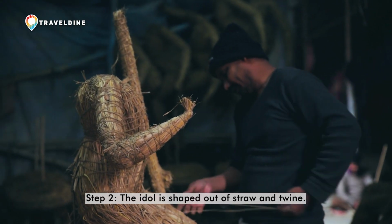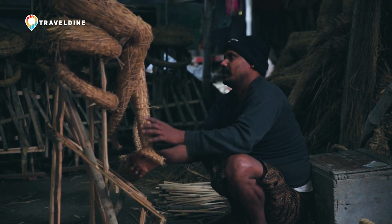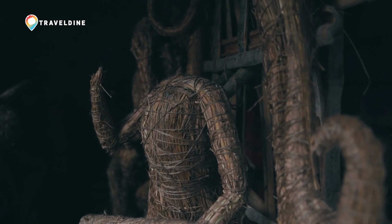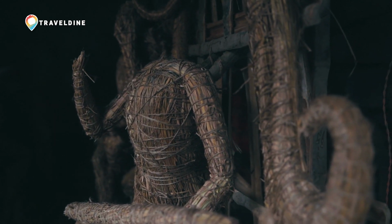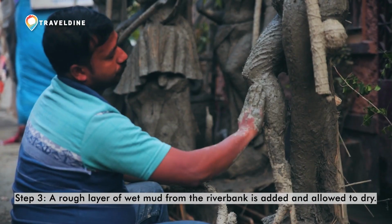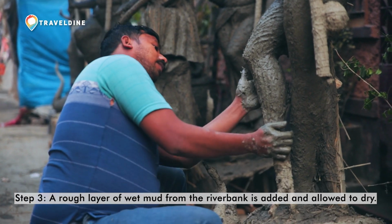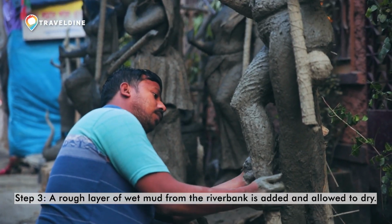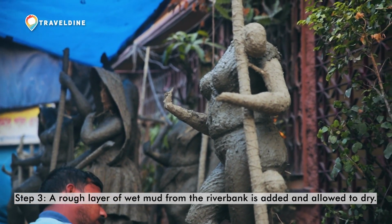These are Saraswati. And over that will be put clay. So actually the inside of the idol is made of straw, bamboo, and twine. The next step is to put a rough layer of this mud mixed with rice husks onto the straw and twine image that was made.